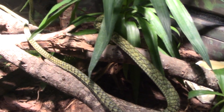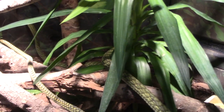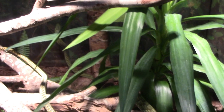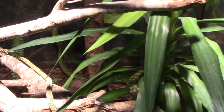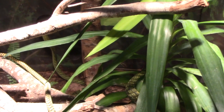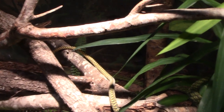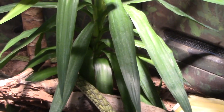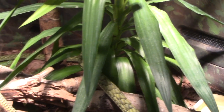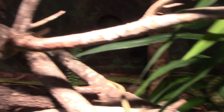Now it looks like there's quite a few in here. Got one up on the tree, one in the back. Unless it's the same one, unless he's that long. Because here's his tail. His tail is right here. So that might be all one snake, I'm not sure. Yeah, it is. Wow. Yeah, because it's all moving. Wow, that is one big long snake.